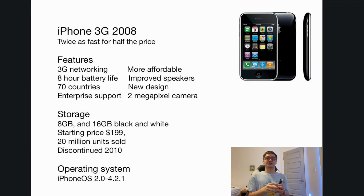But the iPhone 3G introduced a new plastic back design. The iPhone 3G also had better speakers. So instead of a plastic bottom covering the speaker, it's now an open speaker. Makes for much better improved audio and everything like that. Same for the microphone. Much better audio for voice memos and voice recording.